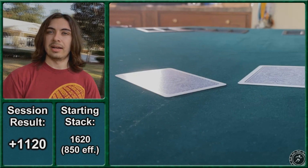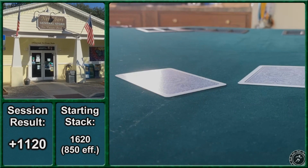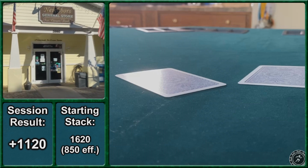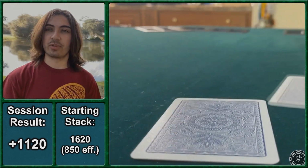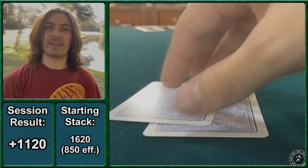Out here in front of Neighbor's General Store and Ice Cream Parlor. We're getting some ice cream after our tennis. I broke away for a second to bring you our last final sweet, sweet hand of note.